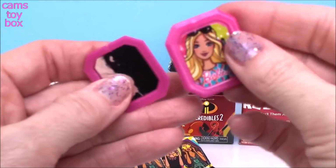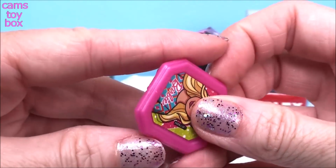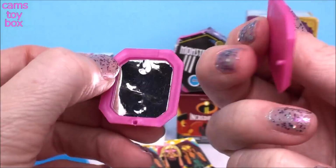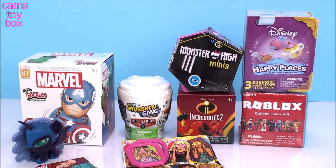Got 2 different pictures. Oh, it looks like a little compact, like a little mirror. You know, what people use to check their makeup. You kind of open it. I can't really get it together. But that is really, really cute. I have never gotten one of these before, so that's pretty awesome.